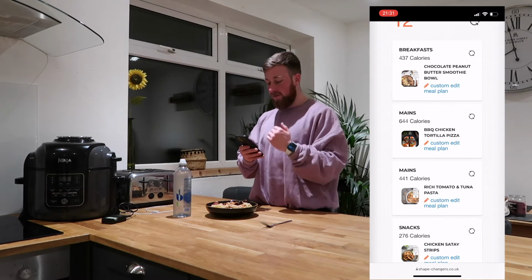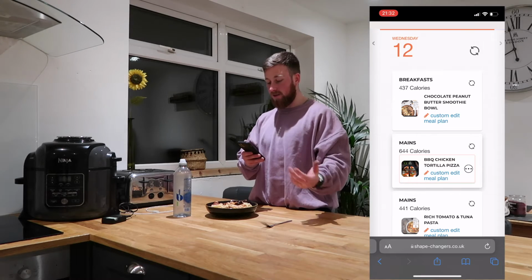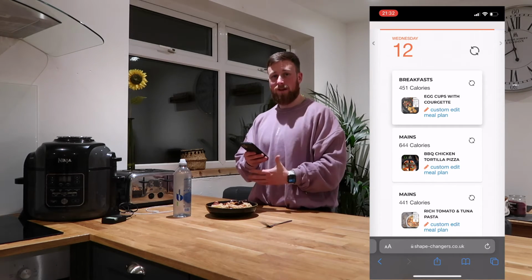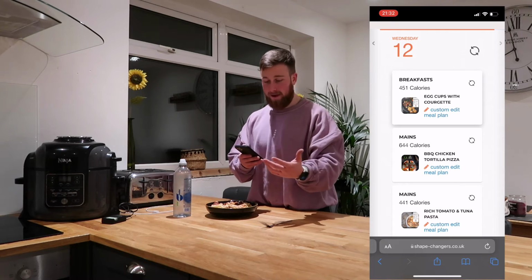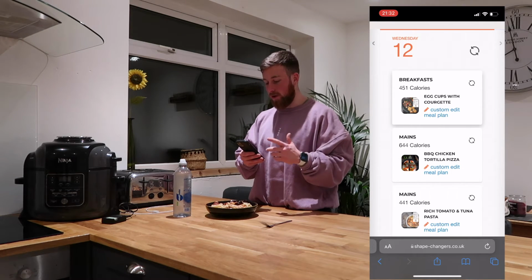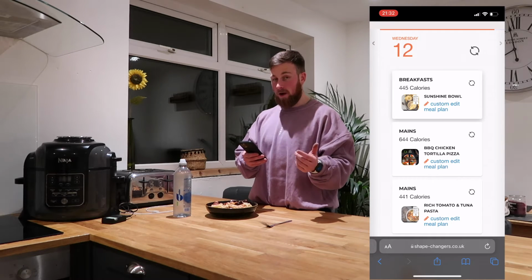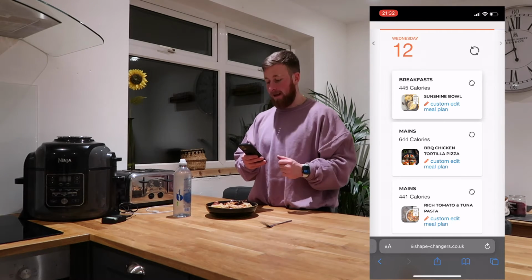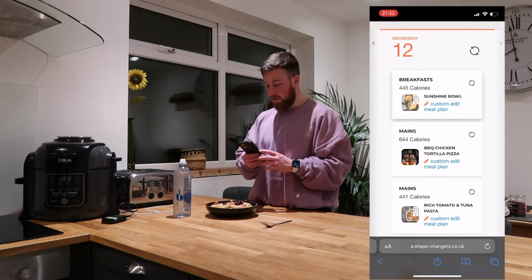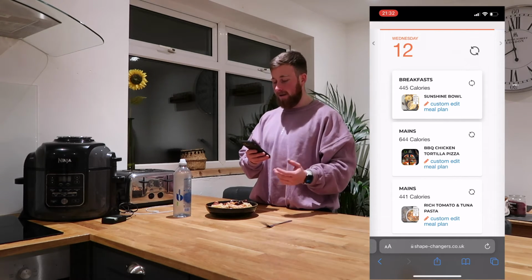So I can either change individual meals just by pressing the refresh button next to the specific meal I want to change. So let's just say I want to change my breakfast because, for example, I'm bored of that. I could just keep scrolling through, or refreshing should I say, each meal individually until I got the one I thought that is what I would like. So just keep refreshing it on the screen and it'll just keep bringing through different recipes for you to try.